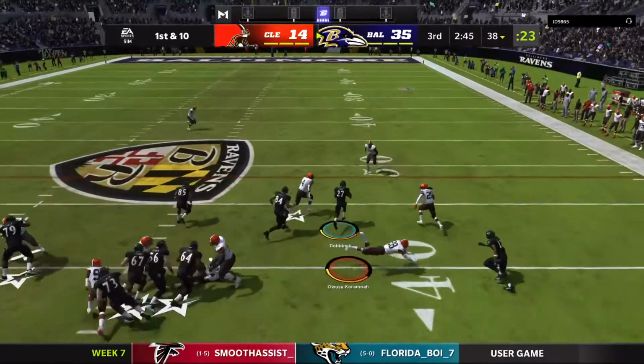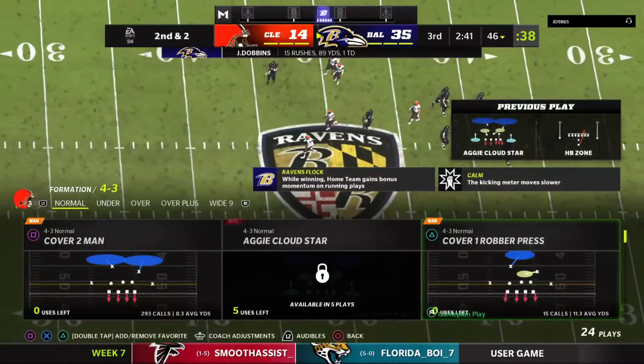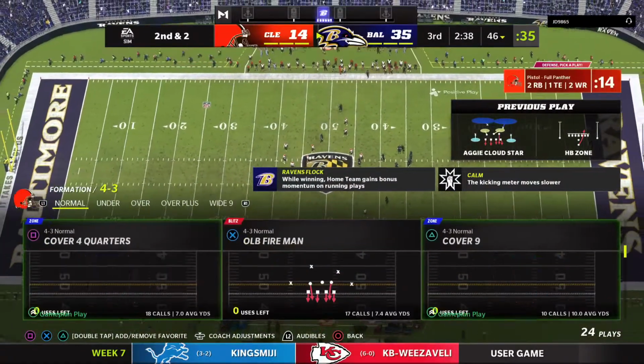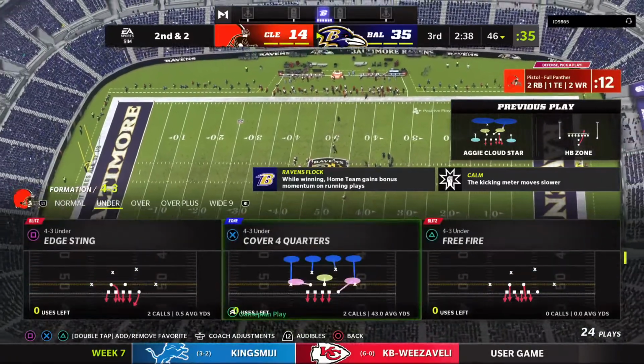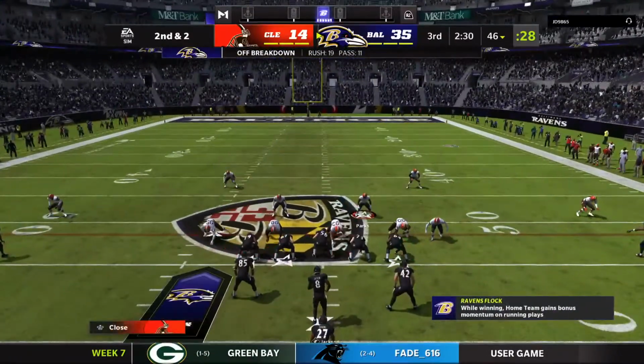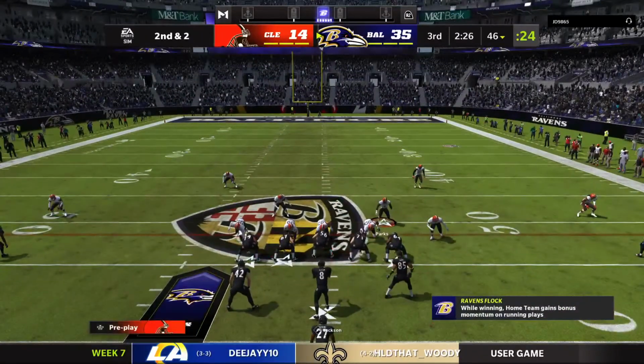Right back to Dobbins on 1st. This will be stopped about 2 yards shy of the marker. 8-yard gain, 2nd and 2. Well, you certainly have to give a little credit here because they are playing this game now at their pace. This is ball control football, sustained runs, taking their time, and making it work.